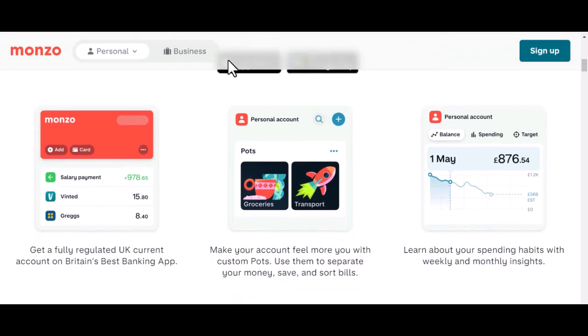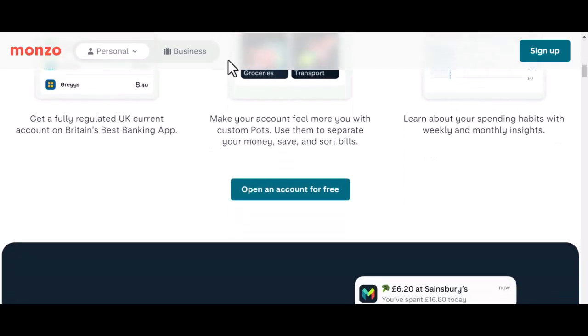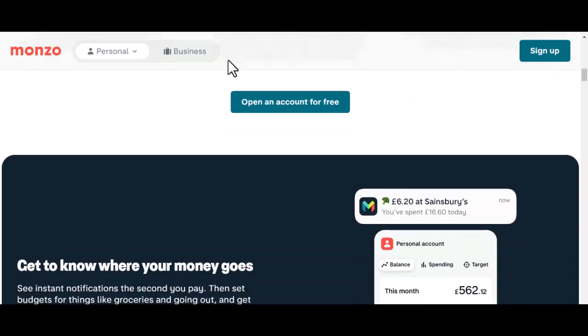Method 1, bank transfer. This is the classic way to transfer money. If someone has a UK bank account, they can easily send money to your Monzo account using your account number and sort code. It's like sending money to any other bank account, but with a cooler app.